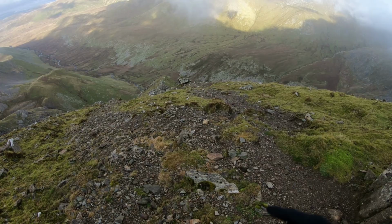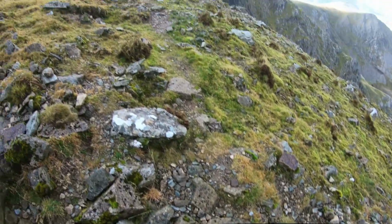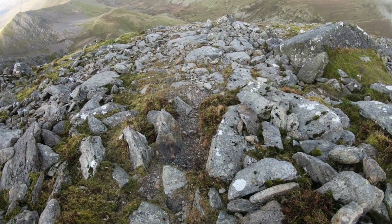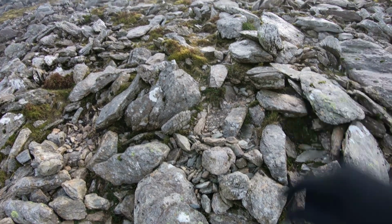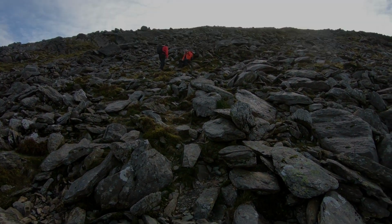If you're following this route, once you get to the top of the ridge, there's just this stony path, and it just goes round and up. You just follow it and you get to the summit. The path goes a bit rocky, but you can see the loose stones and you work out the path. And all you've got to do anyway is just head straight up to the summit.